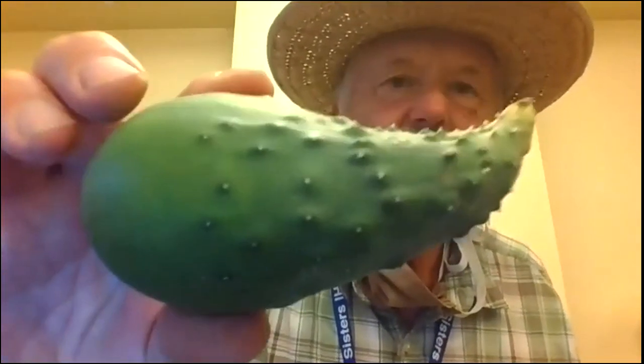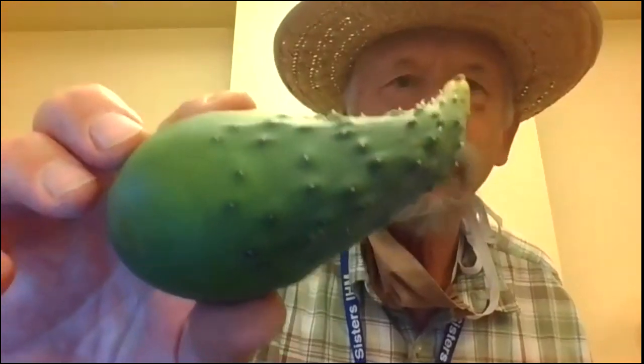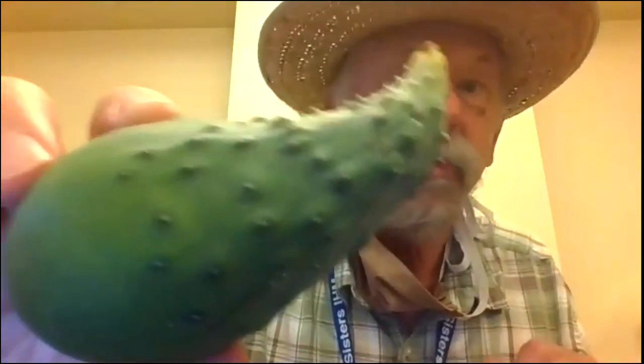This kind of cucumber is still okay to eat. It just looks funny, which is why you don't see them in the store. You'll see that in the garden quite a bit, though, if you grow your own cucumbers.